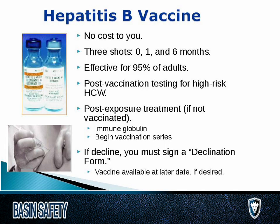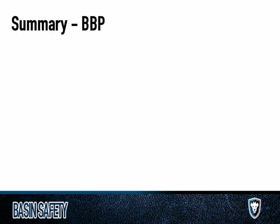Then we also have the hepatitis B vaccine. It should come at no cost to you. It's 3 shots: an initial shot, then at 1 month and at 6 months. It's effective for 95% of adults. Post-vaccination testing for high-risk HCW. Post-exposure treatment, if not vaccinated: immune globulin, and begin the vaccination series. If you decline, you must sign a declination form. Your company will give you a declination form saying, hey, I'm declining the hepatitis B vaccine right now. But at any point that you want it, if you desire it, they have to help provide it for you.